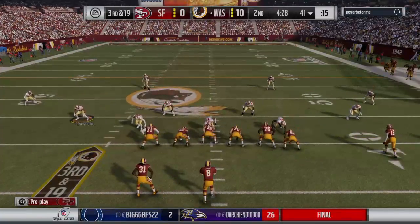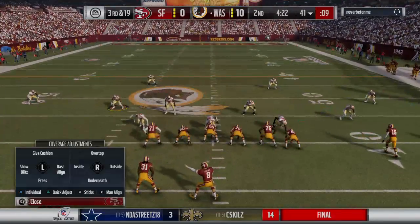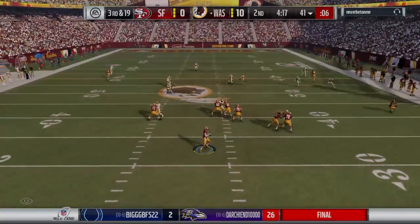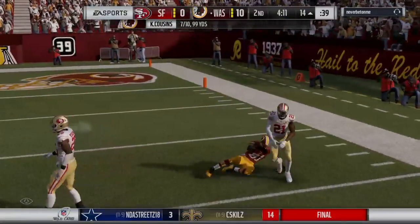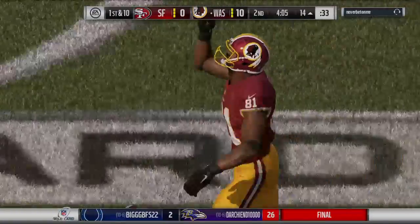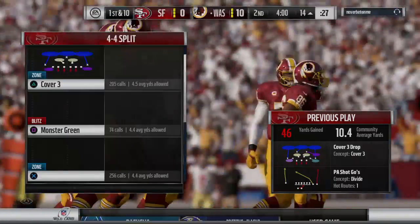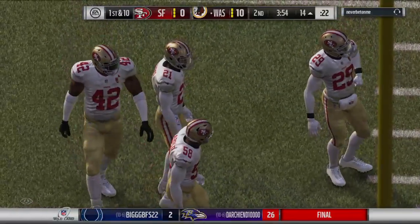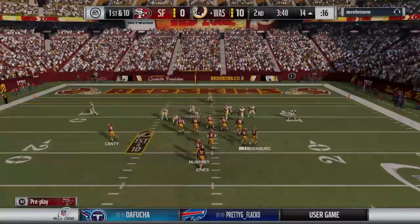And it looks like we've got a dime set here defensively. 6 DBs in the game. A play fake to Jones. Now Cousins surveying the field. And that is going to be pulled in one-handed. Wow. A huge play there for Washington. 46 yards. So after that big play, let's see if they can catch their defense maybe on their heels.